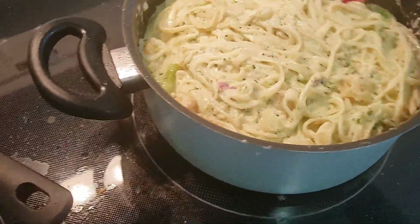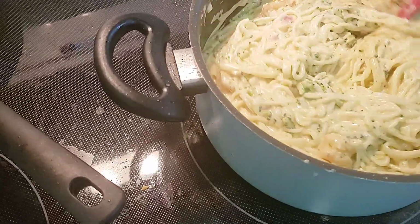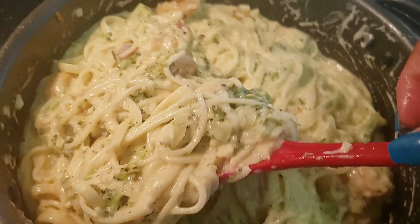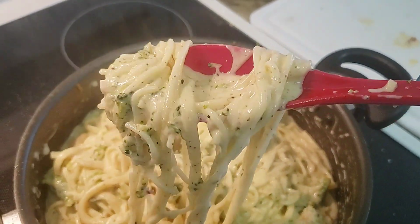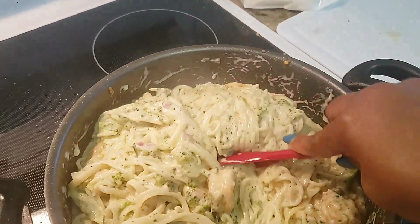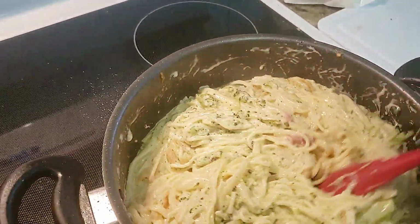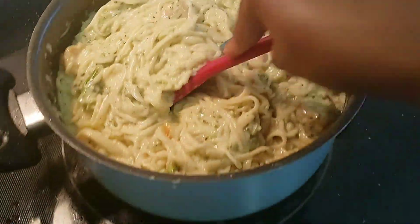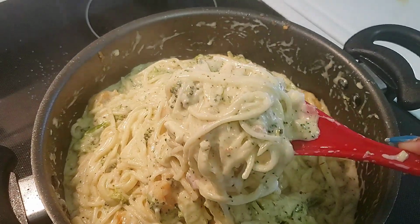All right. So at this point, you turn off your stove, which I have done. Yep, I just did that. And this is how my Alfredo looks. Yeah. Look at that. Yummy. Yummy in his tummy. Look at that. Yummy. To the broccoli. You see that? The yumminess.